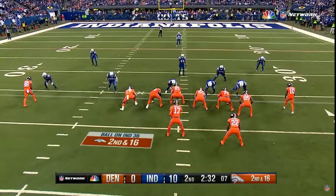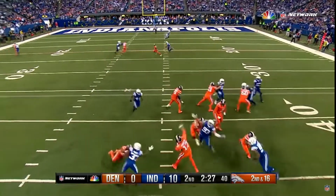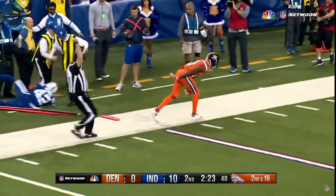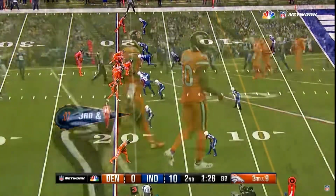The Skycam view is not perfect. The biggest drawback is that it can be more difficult to gauge where exactly the players are on the field. This becomes a factor when trying to determine if a player has reached the first down line or if somebody scored a touchdown on a close play.